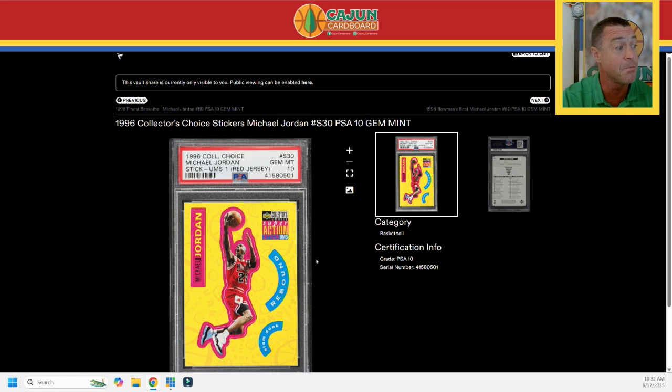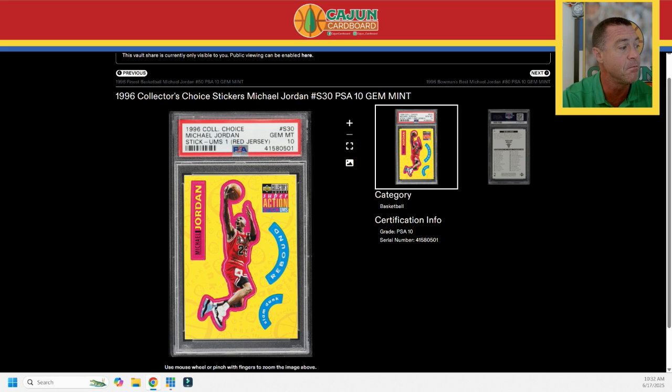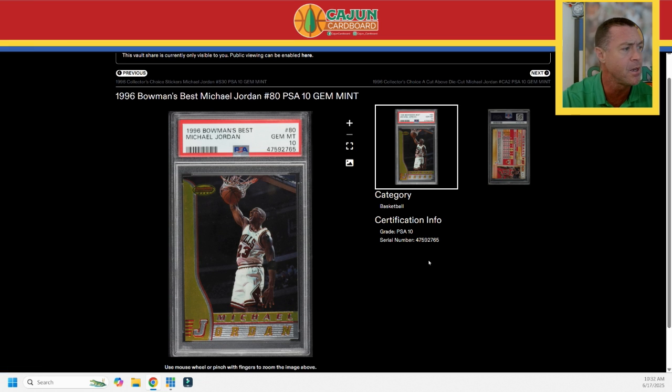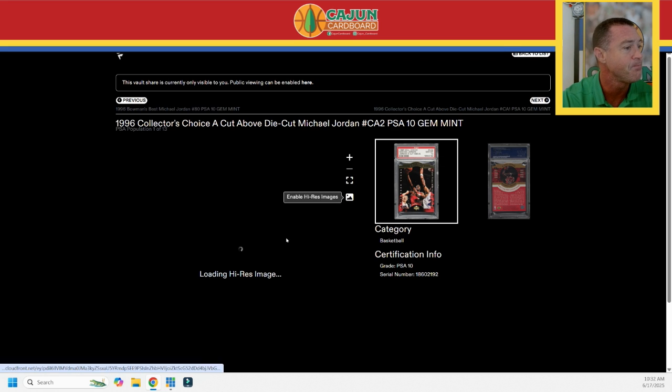Collector's Choice stickers, Michael Jordan, number S30. This is the Stickums red jersey, number S30. And then there's a Stickums white jersey, but it must be in a different video. But I know there's a Stickums white jersey, S30 in there as well. 96 Bowman's Best, card number 80. Of course, there's a refractor and an atomic refractor version of that card.